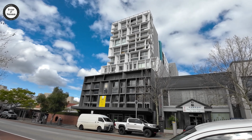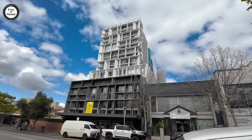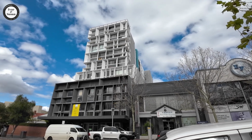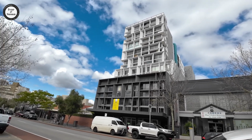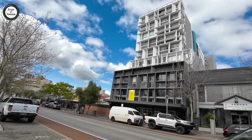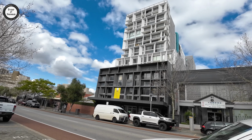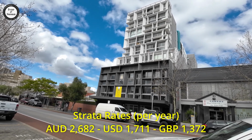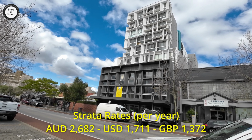I mean, those units, if you look at them, they don't look that flash. They need a bit of a paint job. Now, why aren't they using the strata fees in the kitty? They probably have a load of money in their kitty to paint that building. Seriously, because the strata fees are 2,682 Australian dollars per annum, and there's also a reserve.